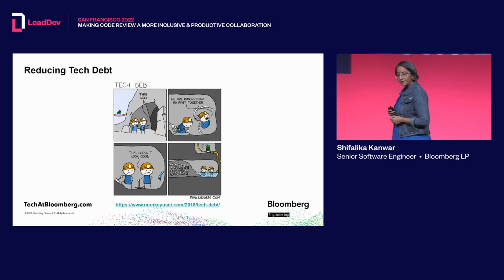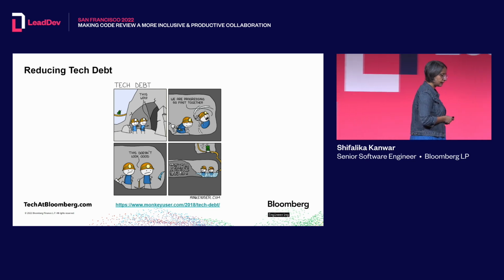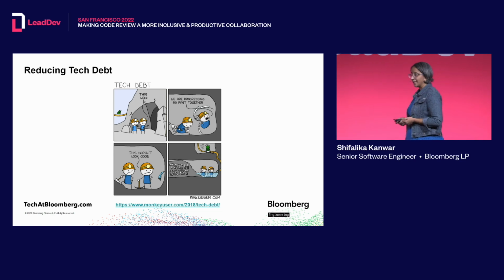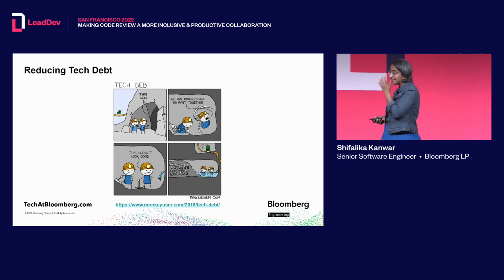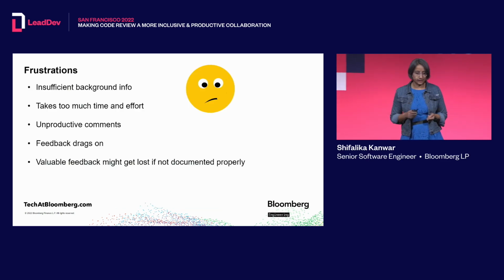So let's go ahead. We've talked a lot about tech debt in the past talks. I believe that code review is a great tool that can help you reduce tech debt. And I'm sure that people in this room never take on tech debt, right? But what code review can help you do is, if you have to, then you take it consciously. And in case you have legacy applications, it'll help you chip away at the tech debt.